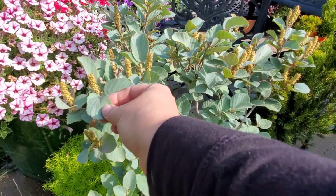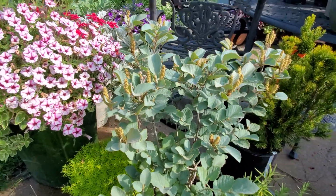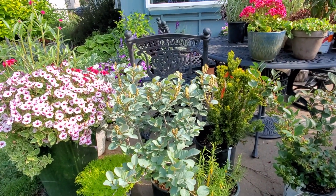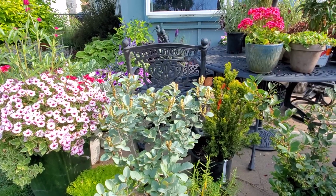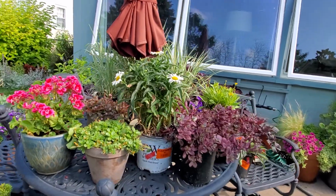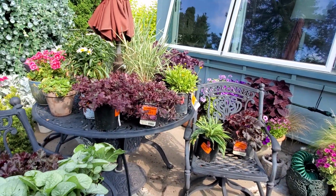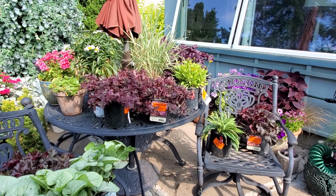And this is a Blue Shadow Fothergilla, which I bought last season on super clearance. I think it was 50% off, maybe 75. Again, I overwintered it in my garage. It's fantastic. I highly recommend. Even in Minnesota, as long as it's zone 4 or below, things tend to overwinter just fine. I just water them once or twice over the course of the winter. I give them a little bit of water.